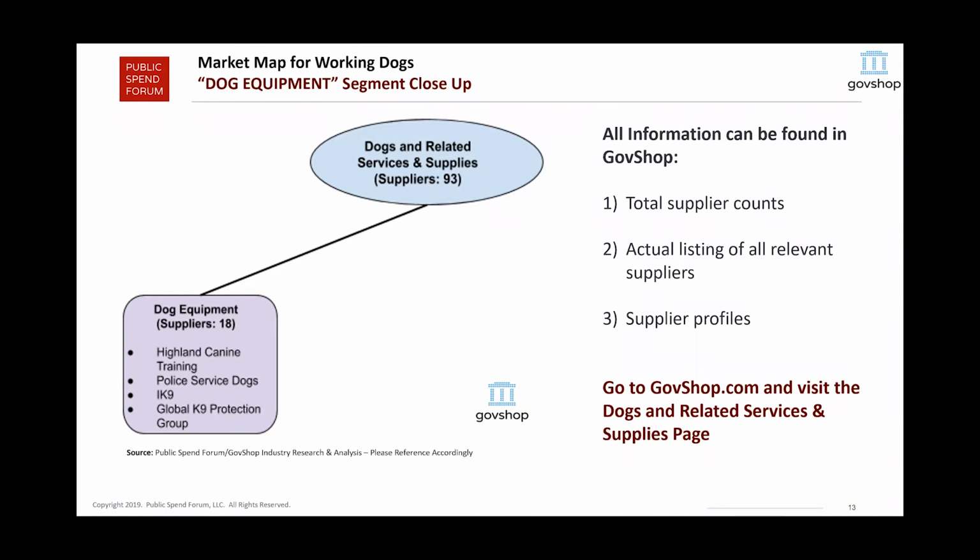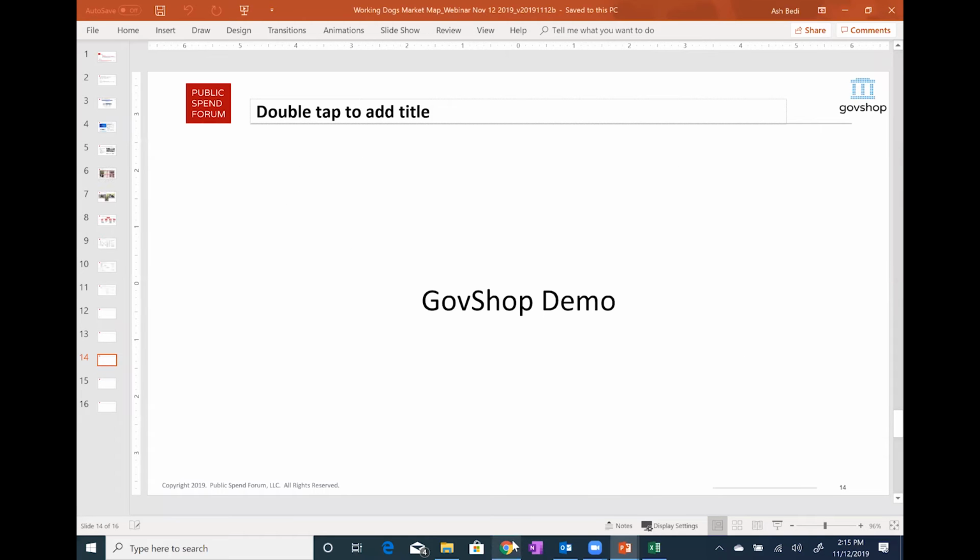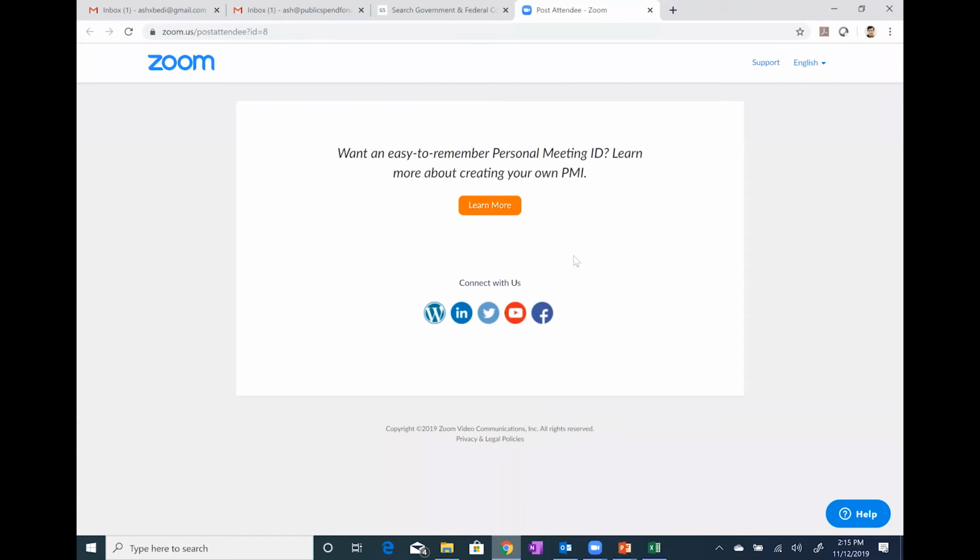But what I'd like to do at this point is move on to the GovShop demo. I want to show you how you can actually find these suppliers on GovShop, dig into the supplier profiles to see what information is actually there. And then I'm going to show you some interesting things on how you can filter this listing of suppliers even more to better suit your needs for identifying suppliers. So let's go ahead and do a quick switch over. I'm going to get out of this mode right here, and I'm going to share with you, one moment. There we go. I'm actually going to the live website for GovShop.